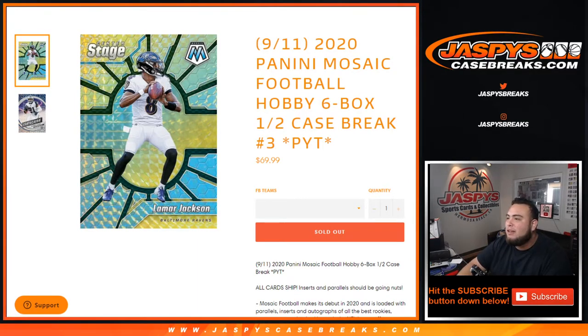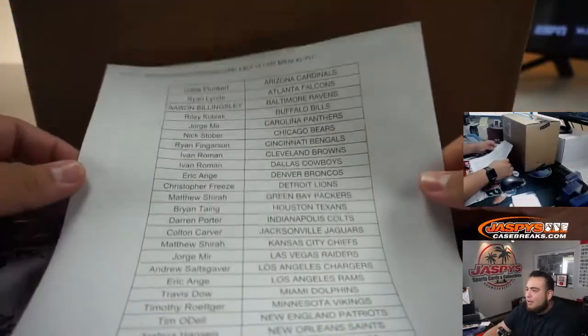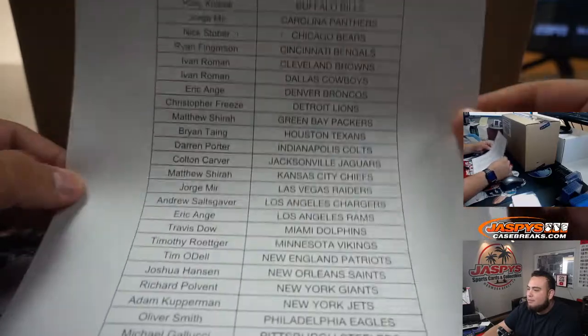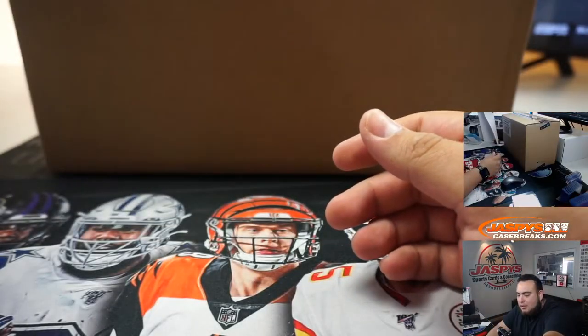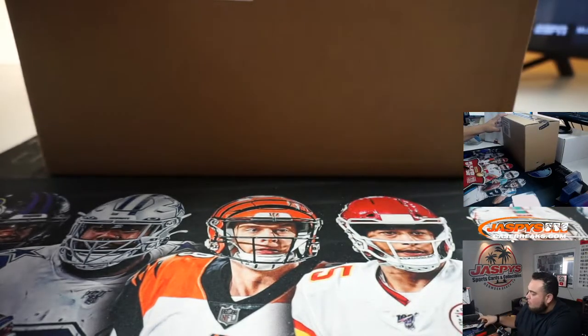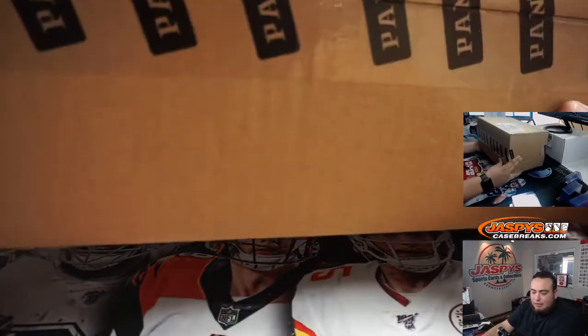2020 Panini Mosaic Football Hobby 6-box half case break. Bigger things number 3 sold out. Again, it is a new release day, and Mosaic Football has been beautiful. Here you go. Andrew gets Last Ball Mojo Titans. Remember, fresh case right here. So number 4 will be the second half of this.